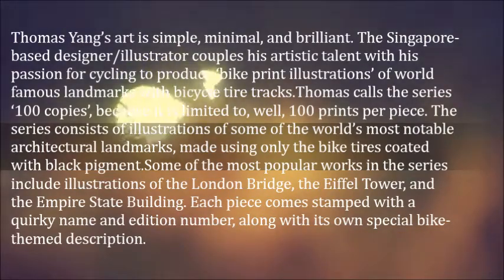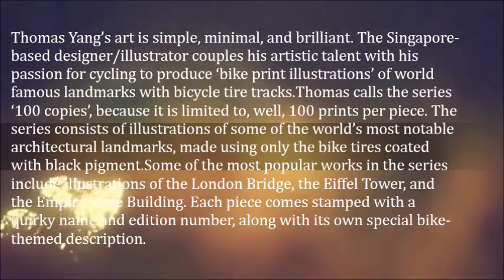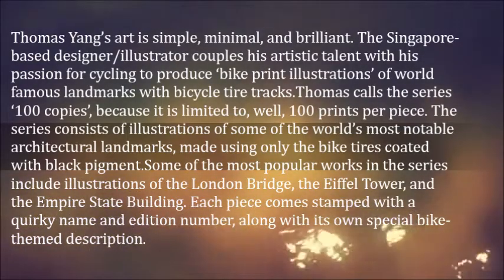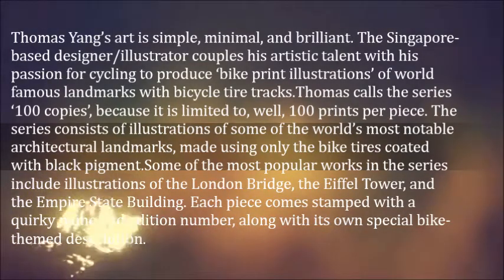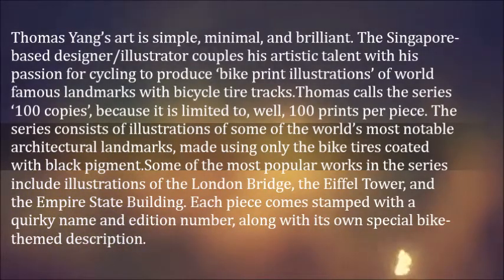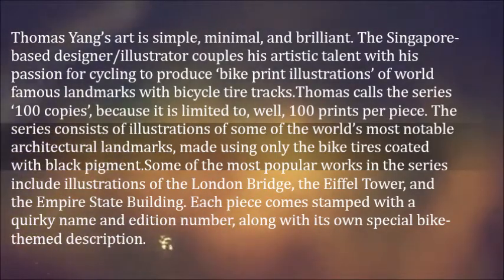The series consists of illustrations of some of the world's most notable architectural landmarks, made using only the bike tires coated with black pigment. Some of the most popular works in the series include illustrations of the London Bridge, the Eiffel Tower, and the Empire State Building. Each piece comes stamped with a quirky name and edition number, along with its own special bike-themed description.